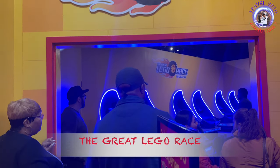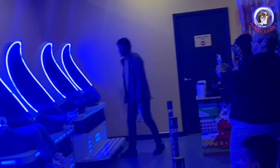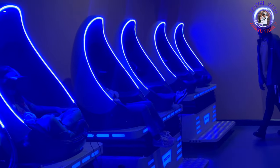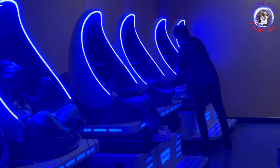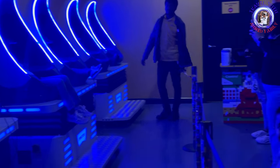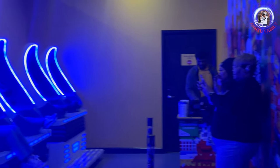This great Lego race will take you to the virtual Lego world. This would be a great virtual reality experience for the kids. It's not included with the regular admission tickets, but you can add this at the admission desk. Kids need to be at least 40 inches tall to participate.